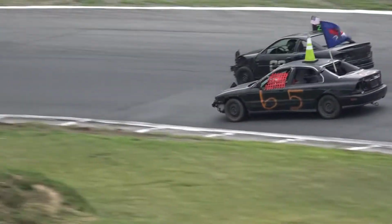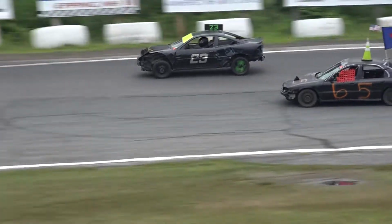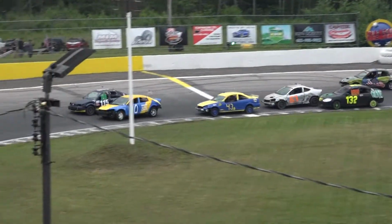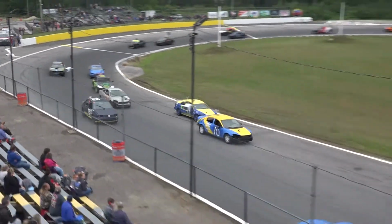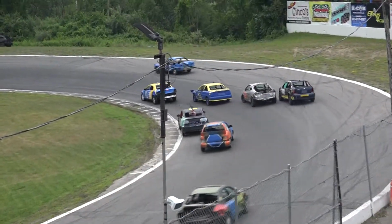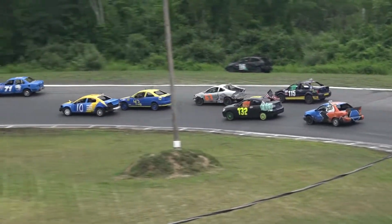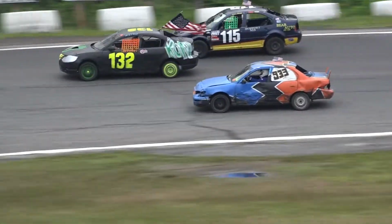Battle for the second spot on back is pretty good right now down the back straightaway. Shed, Garrett in the 132, and Nick Gilchrist all go at it for the second spot. Leon Kenniston starting to reel them in in the 933 as well. Kenniston now going to look to the bottom side of Nick Gilchrist down the back straightaway.